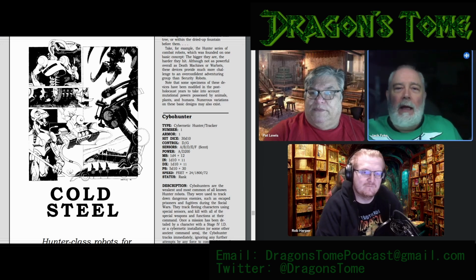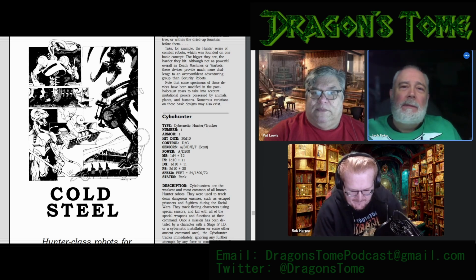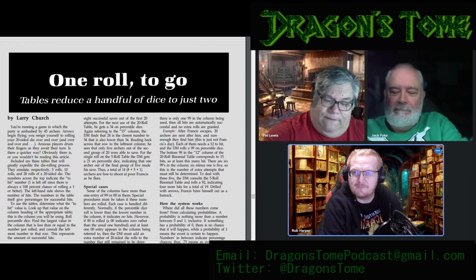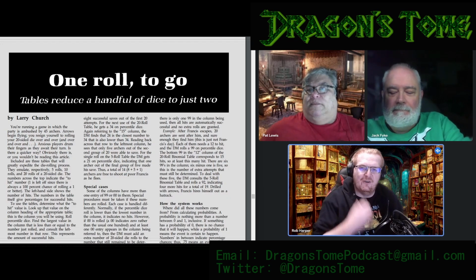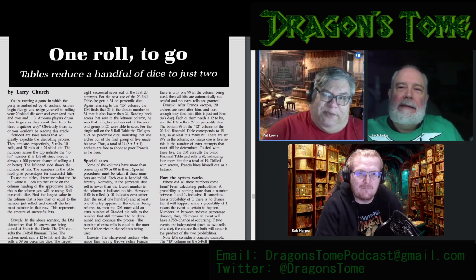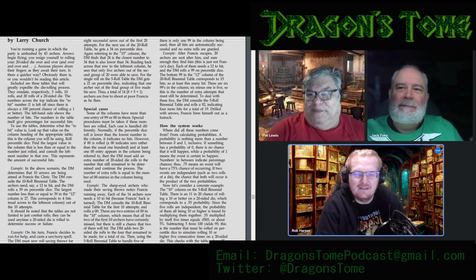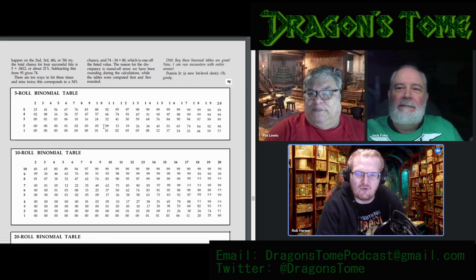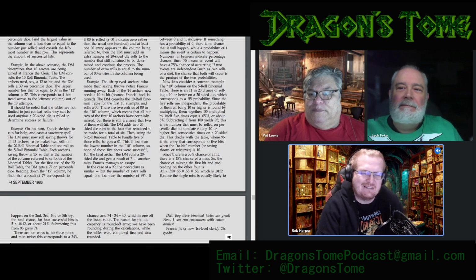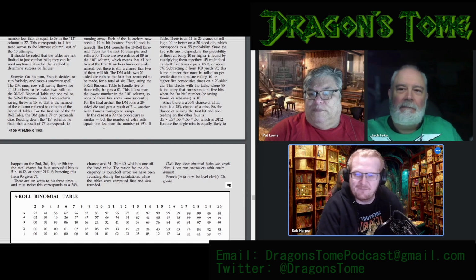Okay, we're going to go to page 76. One roll to go. Tables reduce a handful of dice to just 2. I actually thought this was going to be Jack's article. I thought it was when he first started, but no, this one's really very useful. Little short thing. It's using binomial tables to turn fighting tons of people into easy rolls.